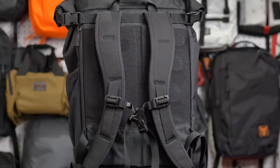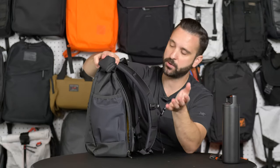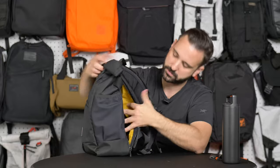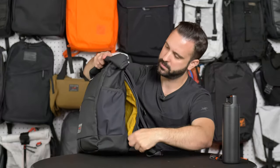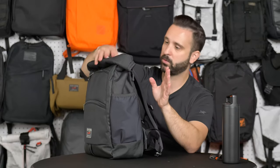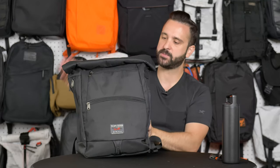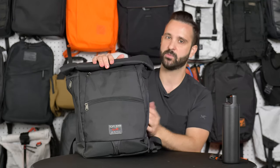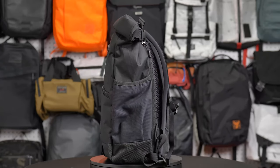On the rear side, there is a laptop sleeve. So more similar to how the Shadow Guide is set up on the laptop sleeve. Side entry, nice padding all around, raised. And that's the only thing you can get to on the inside with the roll top closed. So there's no exterior access to the main compartment. And that's because they really wanted this bag to be as water resistant as possible. Any zippers to the main compartment can compromise that.